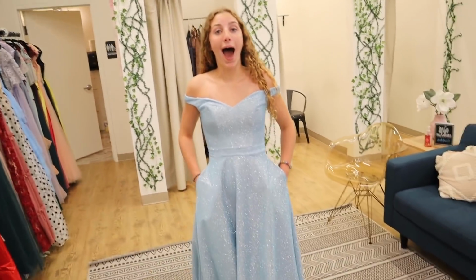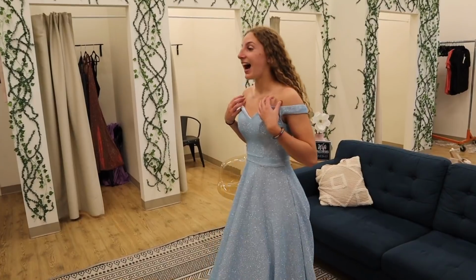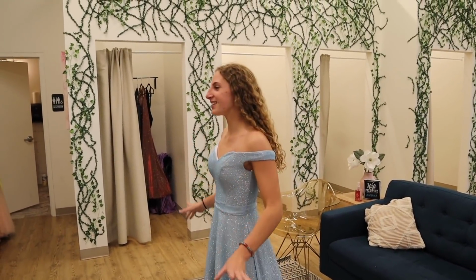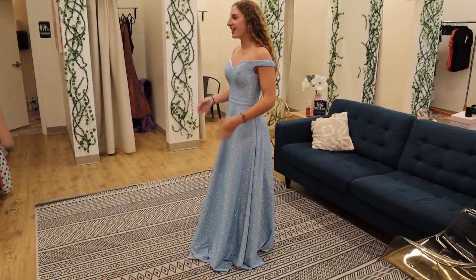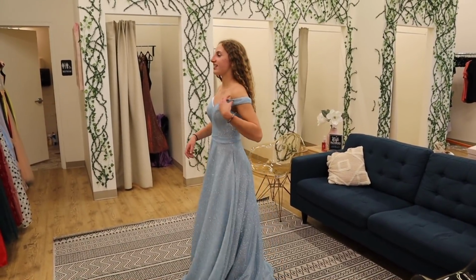Okay, we just found out it has pockets. No way. It has pockets. That's it, I think, then. I really like this one. I feel like it's just like princess, but not too much. Yeah, I think it's really pretty. I think we got it. I love the sparkles.